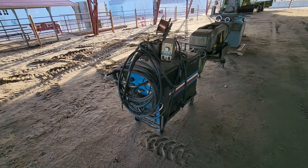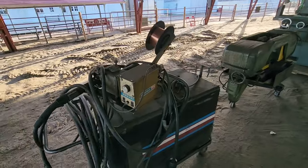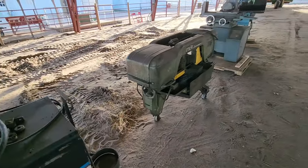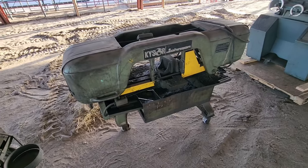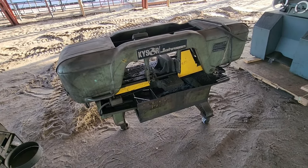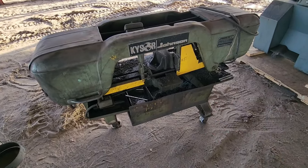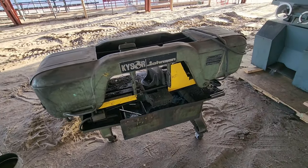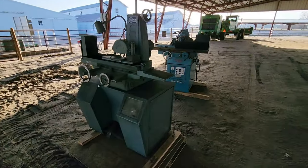A gigantic Hobart welder with a MIG package on it here. A really big Kaiser Johnson metal bandsaw. You could cut some monster stuff in this. It's got the wet tank on the bottom. They didn't even clean the metal out of the wet tank, so they left some money in it for you for scrap. And then two big horizontal mills.